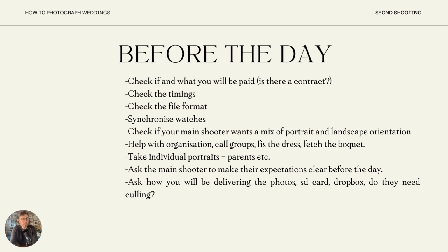Check the timings, so check when you're supposed to start and the locations. Check how long it's going to take you to get there, and make sure you arrive early and that you're not late. Check the distance between the venues if you're going from one venue to another. Check the file format that the photographer wants to use. Is it RAW files, is it JPEGs? If you're used to just shooting in JPEG, you may need to change the settings in your camera so that you shoot RAW files for the photographer to work with.